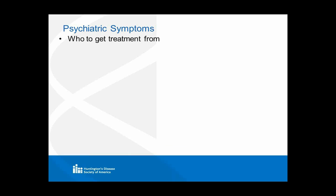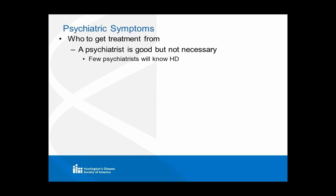So who to get treatment from for psychiatric symptoms? So I'm biased, I'm a psychiatrist, and so I'd like to think a psychiatrist is really good, but it's important that sometimes it's not available, and it's not always necessary. And the reason for that is because although few psychiatrists are going to know an awful lot about HD because it's so rare, it's more important that they understand the medications and how to dose the medications and what the medications are used for. And so even though the psychiatrist may not have a lot of experience in Huntington's, they know how to treat symptoms that I've talked about. So they will know how to use these medications to treat those symptoms.